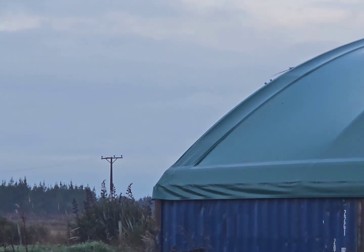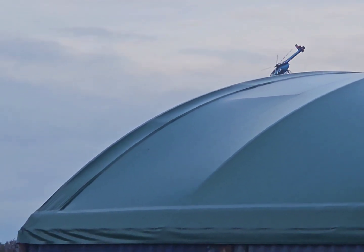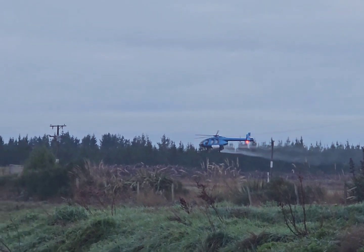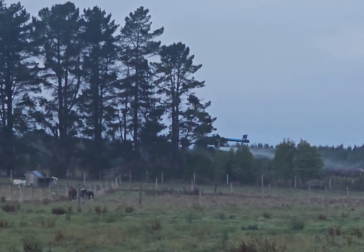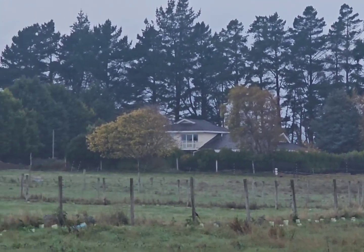This week we had a helicopter across the road applying this fertiliser, so this is not on our property but it was pretty close and looks like a lot of fun. You can see how close that guy's flying to the ground. It's pretty awesome skill.